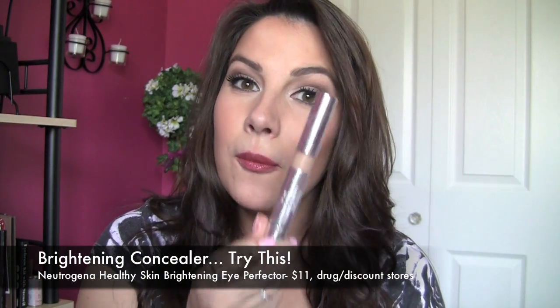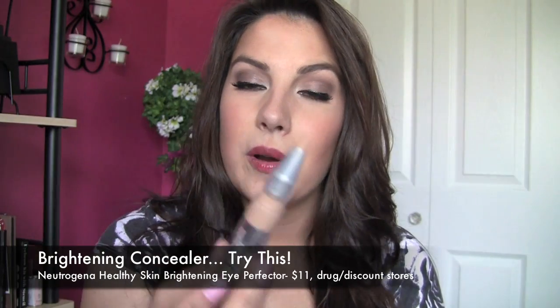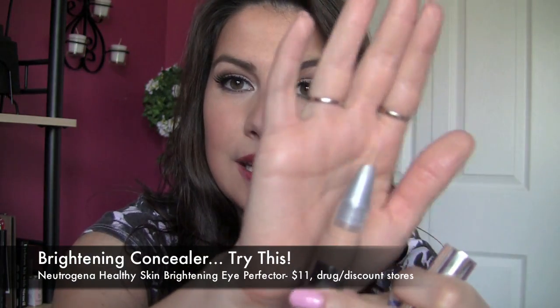I feel like those are a huge trend right now, and one that I've tried that I've liked a lot, particularly for the under eye area, I think that's where you consider using this kind of concealer a lot, is the Neutrogena Healthy Skin Brightening Eye Perfector. Really nice product here. It's one that you click out through the bottom here, and it's going to come out through a little brush tip, and I find this to be very brightening. I find the color to really work well with my skin. I have it in light, and it also manages to conceal while it brightens.